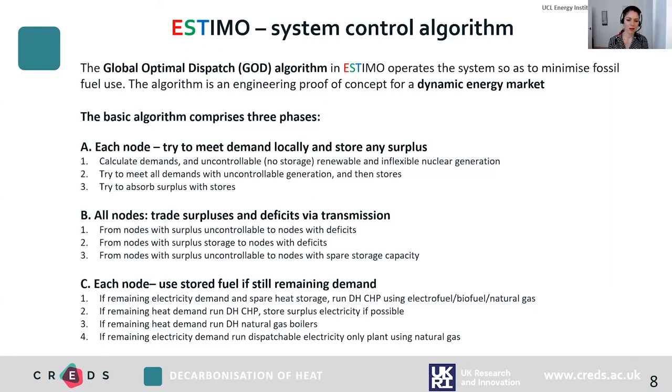Yeah, I can imagine, and it will depend on the policy of each country as well, because they prefer to favor some technologies rather than others. Yeah. Well, we're assuming that God controls the whole European system.